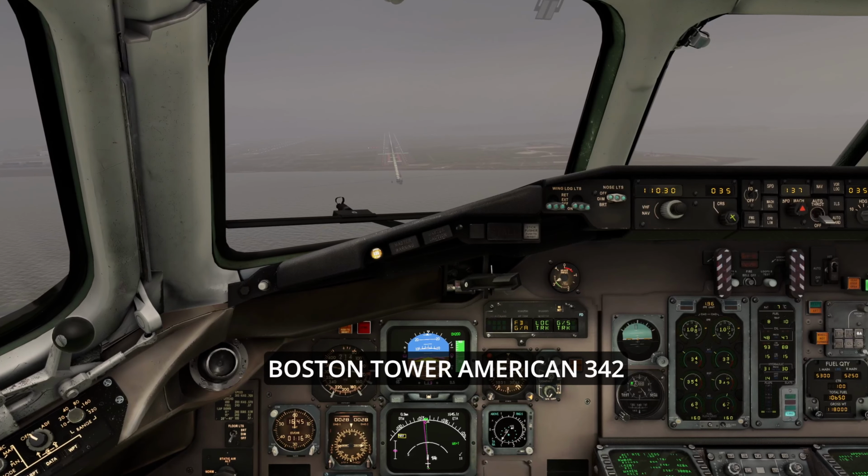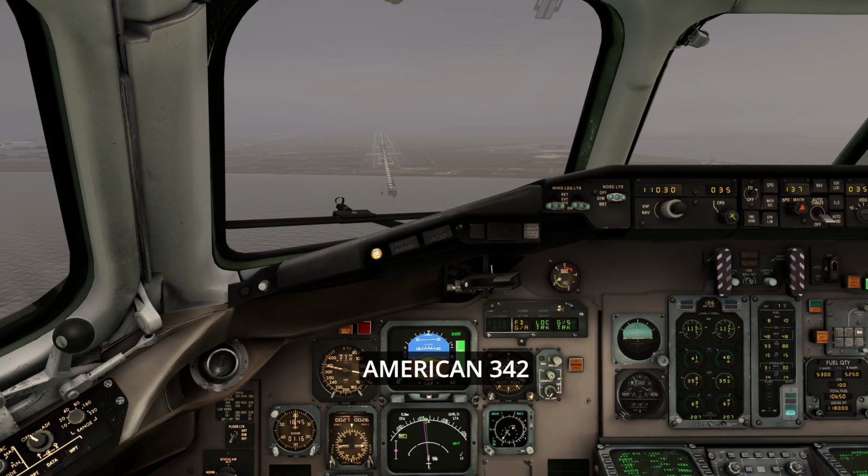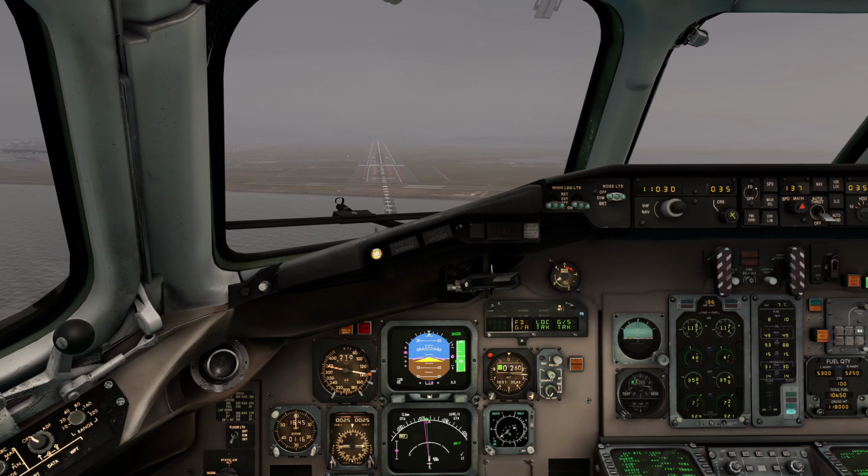Austin Tower, American 342, ILS runway 4 right, 170 till MILT. American 342, runway 4 right, cleared to land. Runway 4 right, cleared to land, American 342.